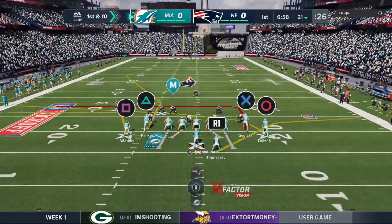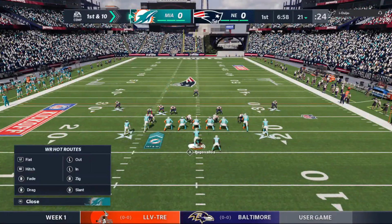Get that ball. 552, 552. Coming to you, coming to you.